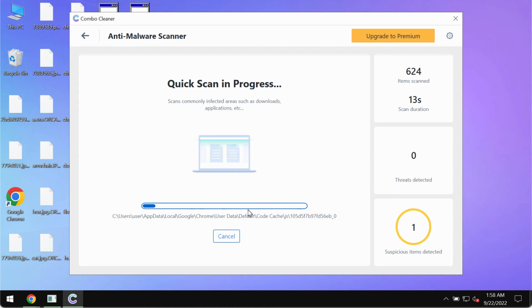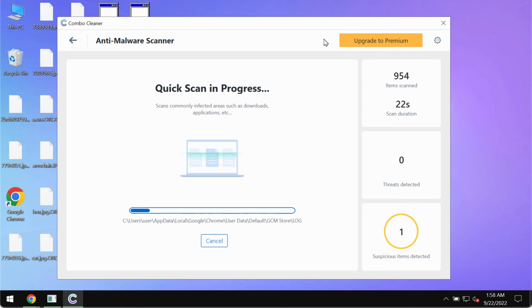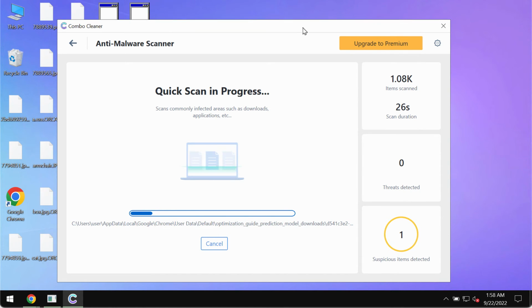The scanning would begin. The scanning, of course, takes some time. Typically, the scanning duration depends on various factors. It may depend on how infected the system is, and it may also depend on how many hard drives are being scanned at the same time.